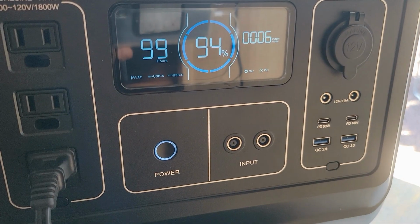That'll work. Let me see how long this battery will power this. Now, I'm not using a humidifier. I never have run a humidifier, even when I lived in a house. So let's see how long this will run without the solar input. Okay, I've got the solar disconnected.